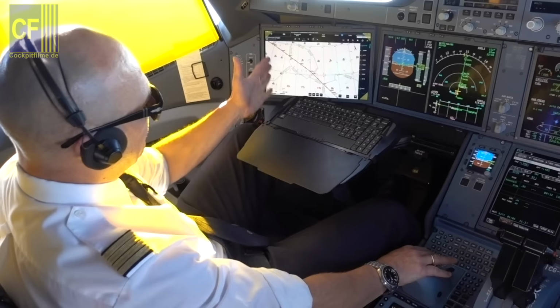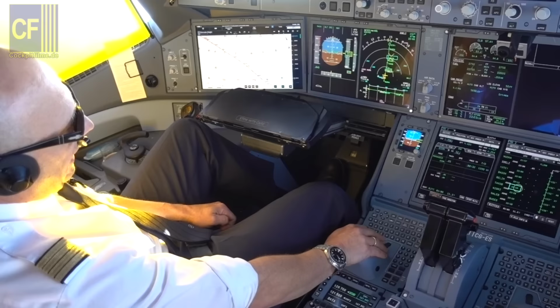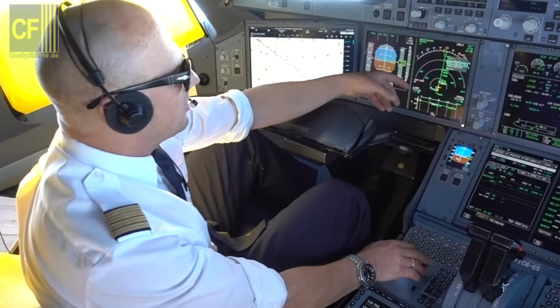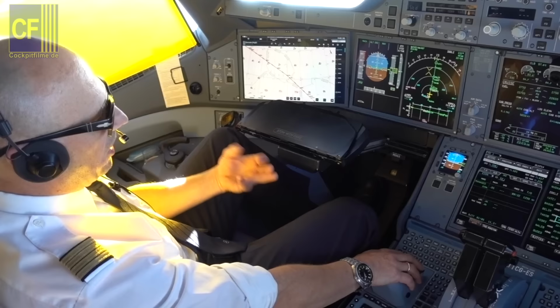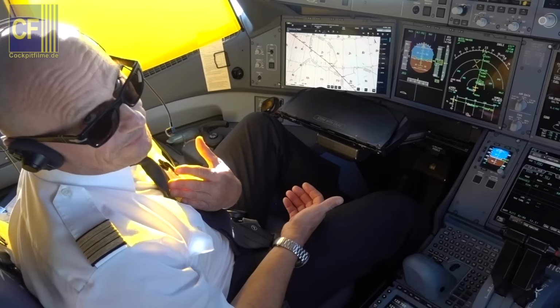I'm right here in the middle display. I can switch even to that display. I can get some information about this point. I can even navigate to this point by clicking this feature. So a lot of features are new, and that makes it a little bit, let's say, complicated for those coming from the legacy aircraft. So what we always emphasize is, take the commonality.